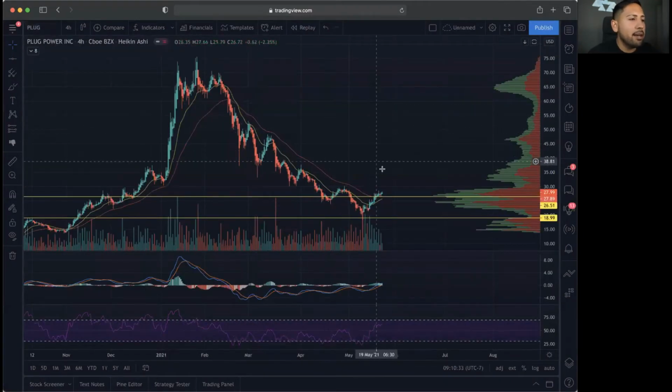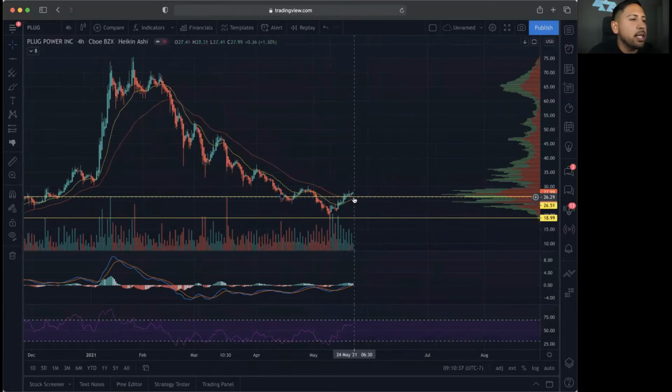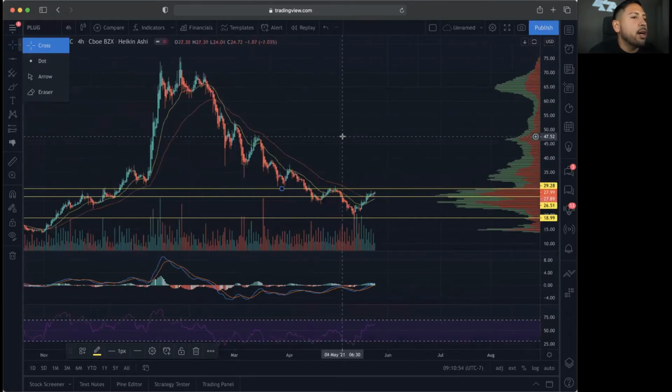But again, PLUG has been beaten down for quite a while. Now we do see the 20 MA starting to curl up. We're waiting for this to cross above the 50. We do look like we're having a nice run recently. Now we are trying to break above this rejected point that we see here at $2.9, and this is where we previously did sell off. So we are trying to test this point, and we're going to see if they can break above this and break above the 50 MA, of course. And ultimately, we want to break over our 4.7 mark.